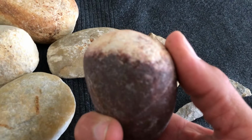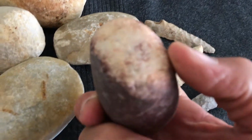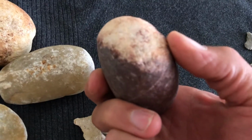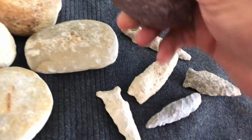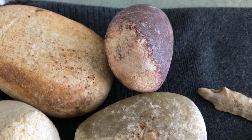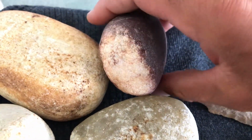Don't know if I'm getting my focus here. It's focusing on the background, I can see that. Sorry about that. It's not cooperating with me. There we go. I have to move slower.